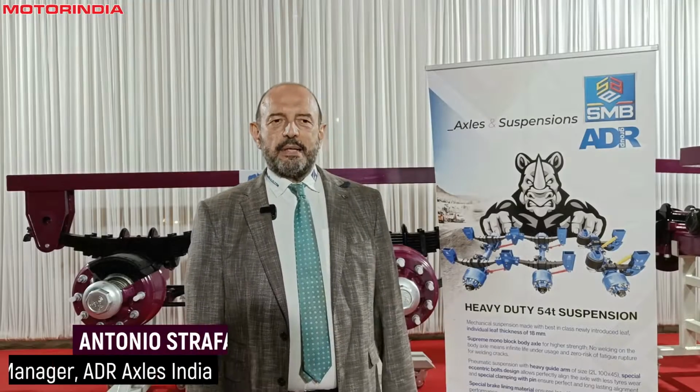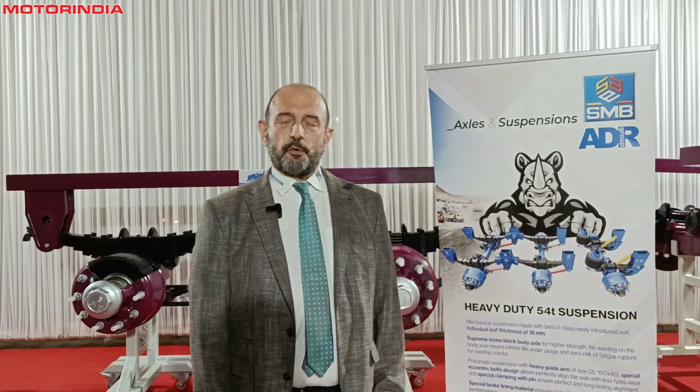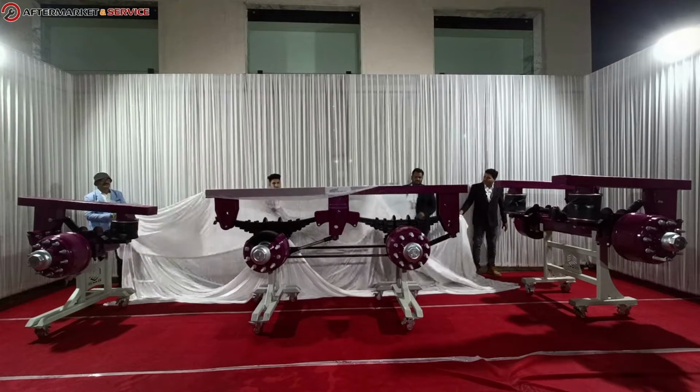So the idea behind this launch event is to be here and reply to a strong requirement in this area, in Chhattisgarh, especially for mining, to give the 54-ton trailer the right, excellent suspension.